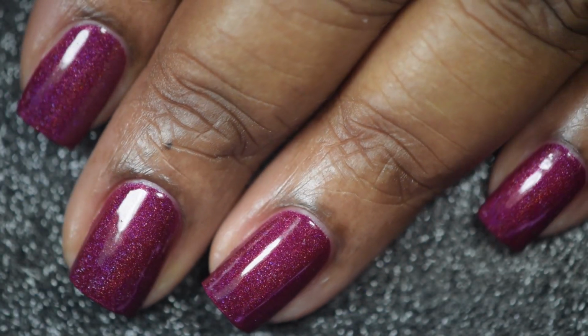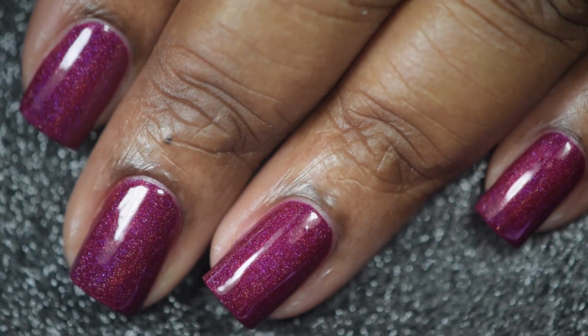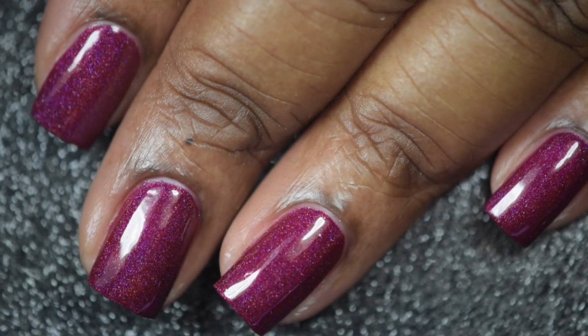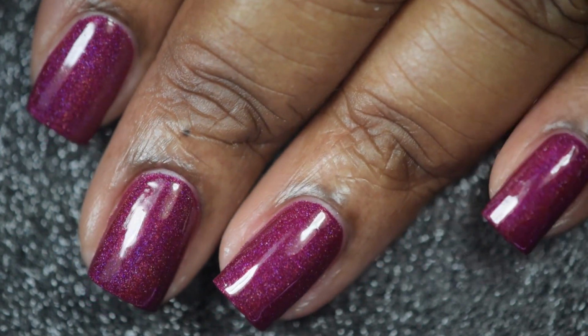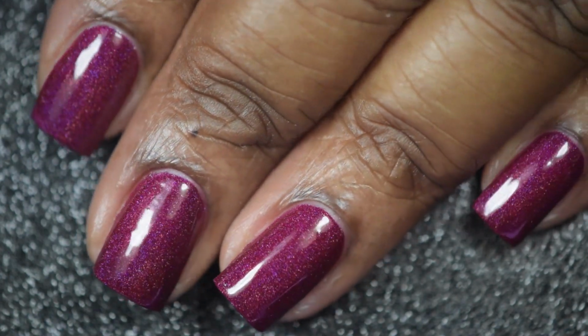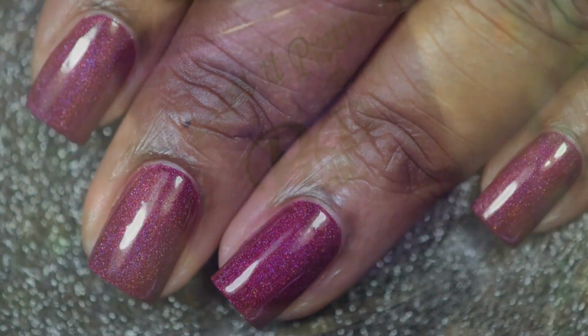And here's a final look at Can You Make This Sparkle by Paint It Pretty Polish. This is such a gorgeous red burgundy holo polish. I personally do have a few red holos, but if you don't have this in your collection, I would say that this would be a great addition.